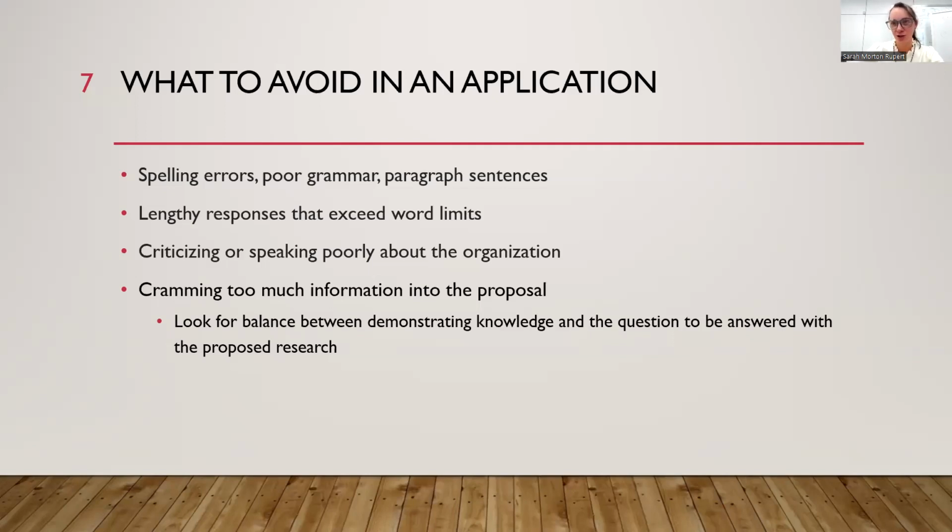And then this talks about what I mentioned earlier: don't try to cram too much information into the proposal. Even if you have, say, a 2,000 word limit, look for a balance between demonstrating the knowledge that you have and the question that you're trying to answer. Make sure upfront you state what your question is, and then go through the logistics of how you plan to work through solving that question. And then maybe even talk about what you hope to achieve with the process.